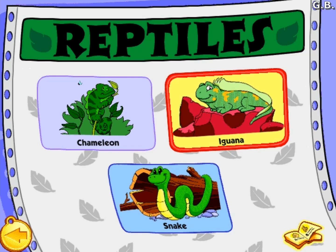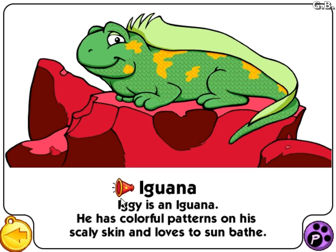Iguana. Print! Iguana. Iggy is an iguana. He has colorful patterns on his scaly skin and loves to sunbathe.